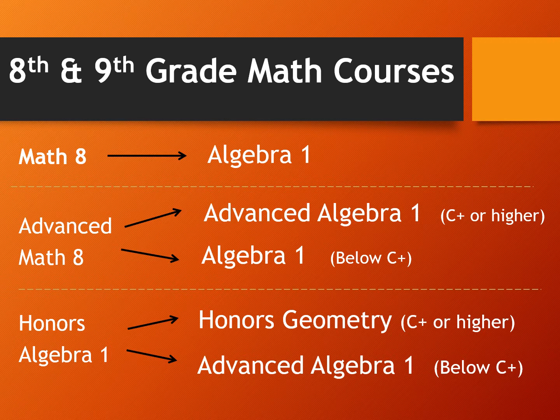If your child is in Advanced Math 8, it will depend on their grade for that class, whether they go to Algebra 1 or Advanced Algebra 1. So if your child or you as the student have below a C plus, you will progress to Algebra 1. If your grade is a C plus or higher, you'll go to Advanced Algebra 1. The Algebra 1 and Advanced Algebra 1 courses are similar in content. They teach the same units and the same topics. The difference is the level of expectation, the rigor that occurs in the course, and the depth of the types of questions that are asked within each unit.